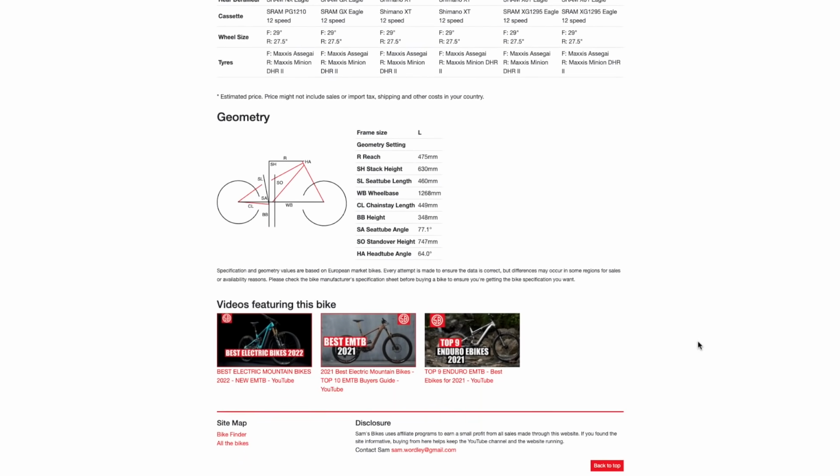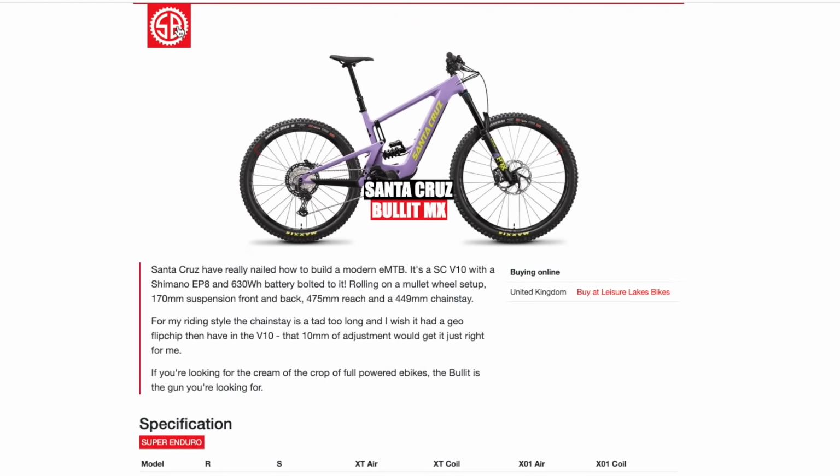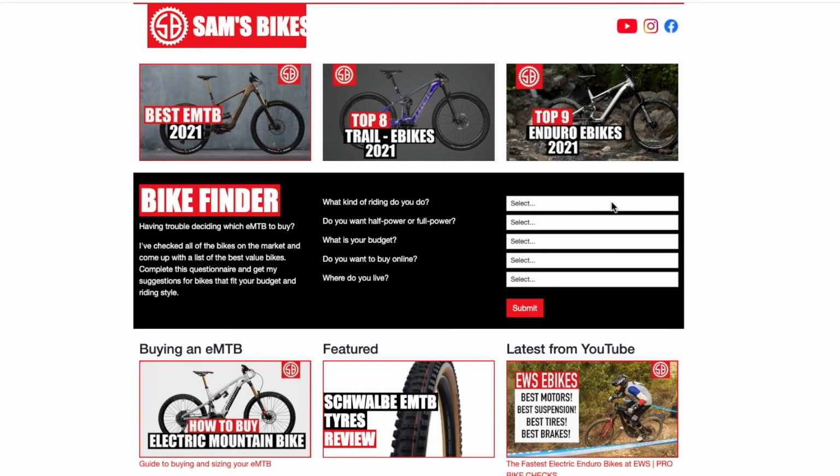But that's not the only way you can search for your next e-bike. Let's go back to the home page and go to the bike finder. So now we've got 5 simple questions. What kind of riding do you like? Well, enduro, of course. Do we want half power or full power? We're gonna go full power. And what is your budget? Let's say around 9,000 euros. Do you want to buy online? No, I want to buy in a bike shop. Where do you live? We live in Europe. And then you submit it.